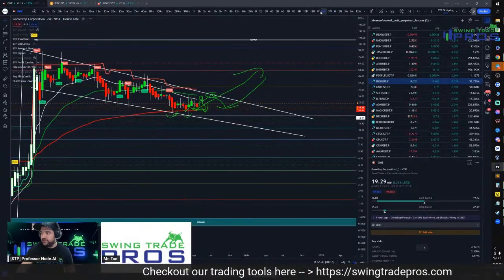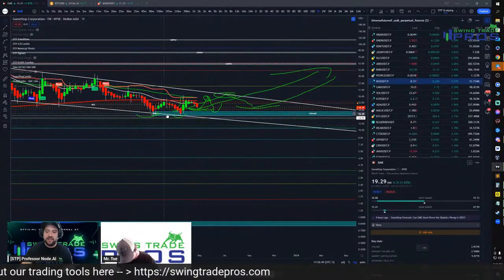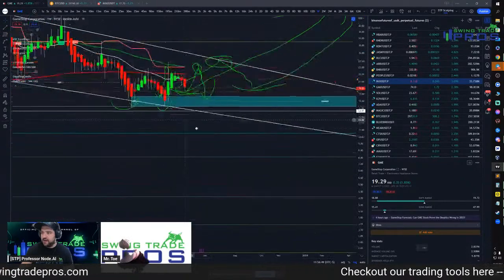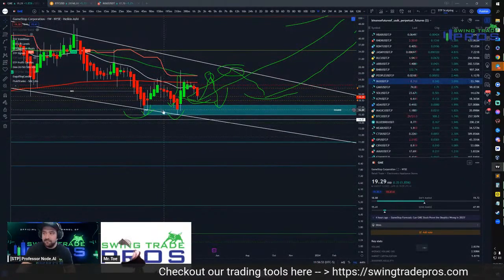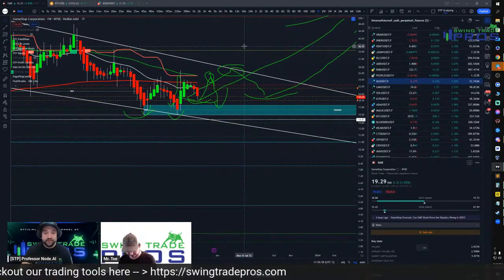right? If we go to like the 2-week chart or even the weekly chart, you can see we're also making these higher lows. So that's the other thing. I'm going to let you guys know that I'm going to stay in this swing trade as long as GameStop can hold $16. Why? Because this was this double bottom it made down here at the bottom of the pattern, right? Weekly chart.